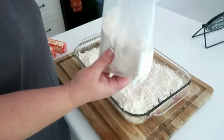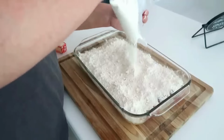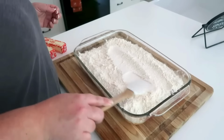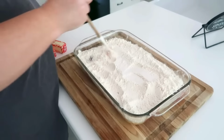As I get to the end here, I just kind of plop it in and then spread it out. But I did at the beginning try to get it evenly spread across the top. And doing it this way makes it easier, because once you get it on there, it's very hard to spread it across the fruit when you're first putting it on there.